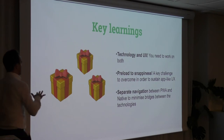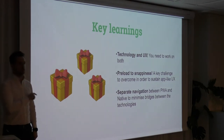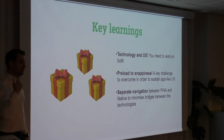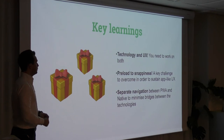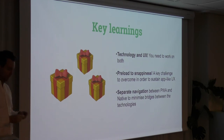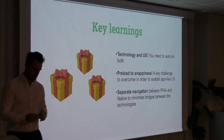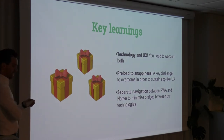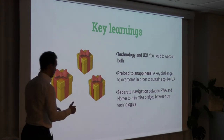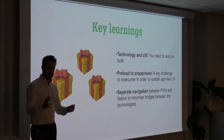So I want to end with a couple of key learnings, and start by emphasizing technology and user experience. This is a technology, but when implementing, you need to work with both. For example, this select list or how you press buttons, you need to get that instant feedback. The preload, as I talked about, is really a challenge that you need to overcome. In this example we have a preload and a cache, but you can do animations during load and pre-render and stuff like that, that we also work with later on to make it feel like it's native.